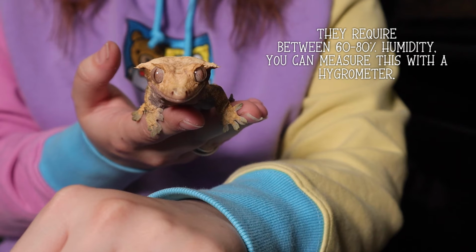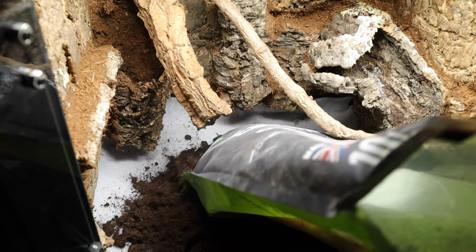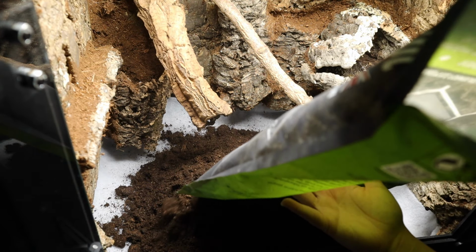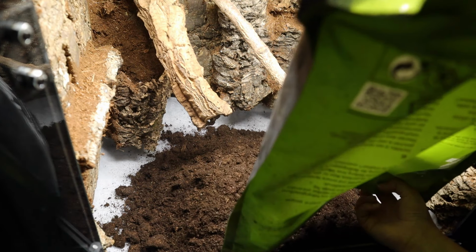Now, a way you can achieve this as well is having deep substrate. When I got my first crested gecko, I used paper towel for the first few days and I realised it was no good. She actually lost her stickiness in her feet because it wasn't humid enough.